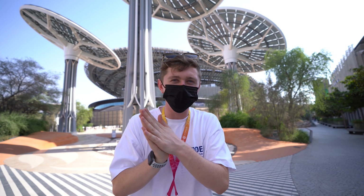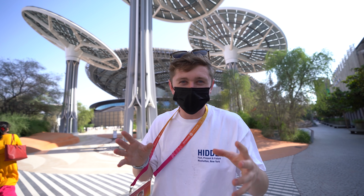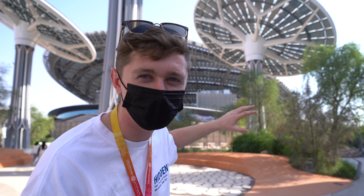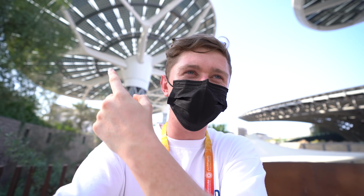So there's a couple of core values at Expo 2020 Dubai. You have sustainability, which is the pavilion behind me. So here at the sustainability district, we have Petra, the sustainability pavilion. It is huge. The sustainability pavilion is all about solar power, which is in some of these disc-shaped things you see behind me in the architecture. And it's all about using the resources to keep the planet alive, whether that's planting all these amazing trees behind me or looking at renewable energy sources.